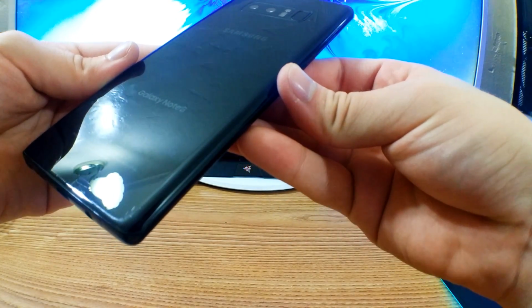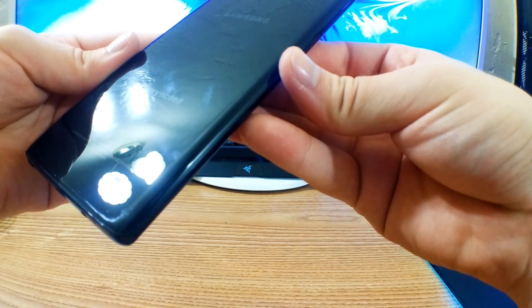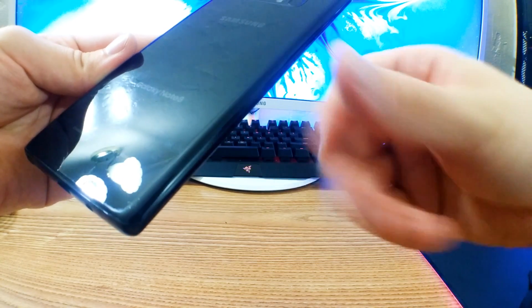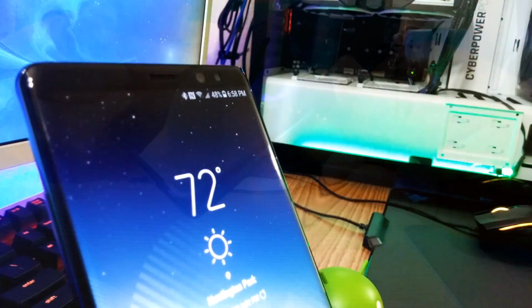One thing I already don't like is that after using it without a case for a week, some scratches appeared on the back bottom corners. I used it very carefully, and I take very good care of my stuff, and it was still scratched somehow. I don't know how. The display quality, oh man.